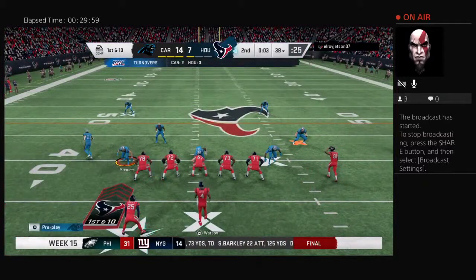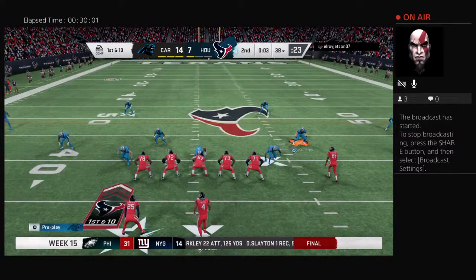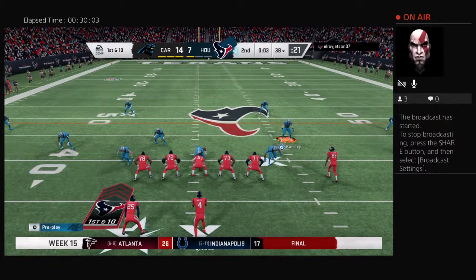Houston's offense already at the line, set to get going. Likely time for just one final play, and then it'll be off to the locker room to talk about how they can erase this deficit.